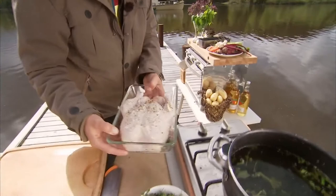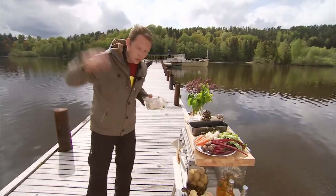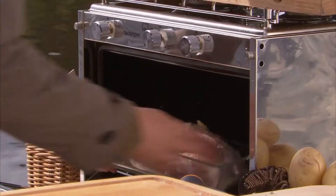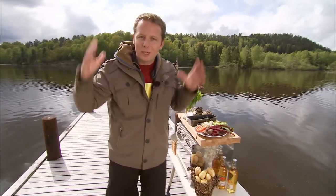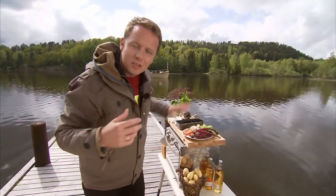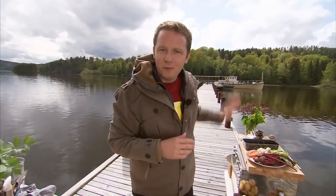Now it's time to roast the chicken. One of the secrets is use a fairly high temperature. I'm roasting it at 450 degrees Fahrenheit, 225 degrees Celsius, and then just look in the oven every now and then to make sure it doesn't burn. And I estimate that this will take about 50 minutes.